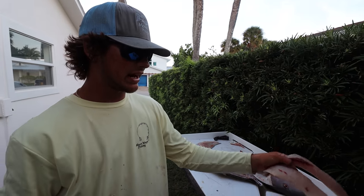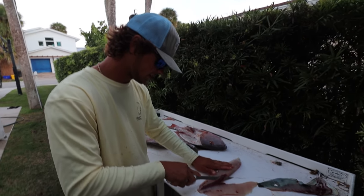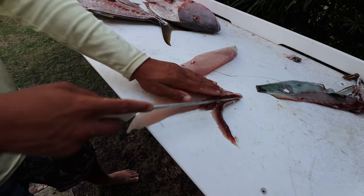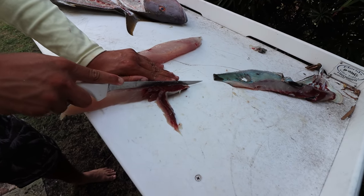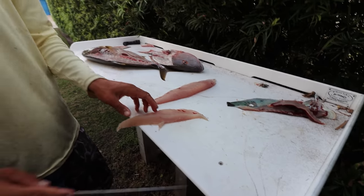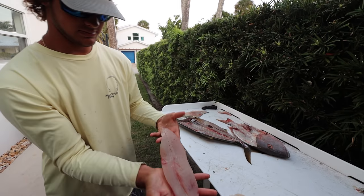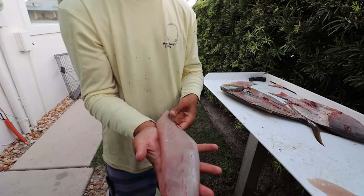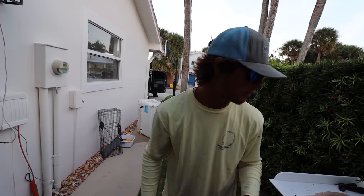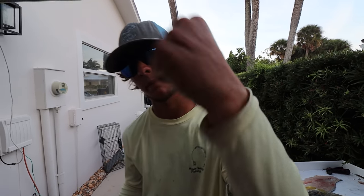You already saw me take out that bloodline right there in the middle. Look how much is still left on it. They have extremely white meat. It's very similar to wahoo in its firmness and everything. You can do just about anything with it. It's a super firm piece of fresh fish, but they do have a lot of bloodline. Once you cut the bloodline out, beautiful, beautiful piece of white meat. We're going to go inside and eat some of this raw. I'm going to finish cleaning up the rest of these fish and see you guys back at the house.